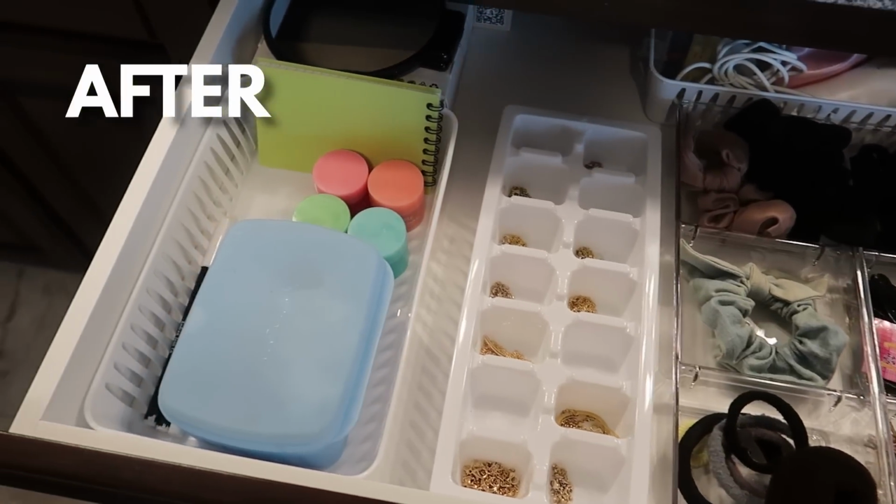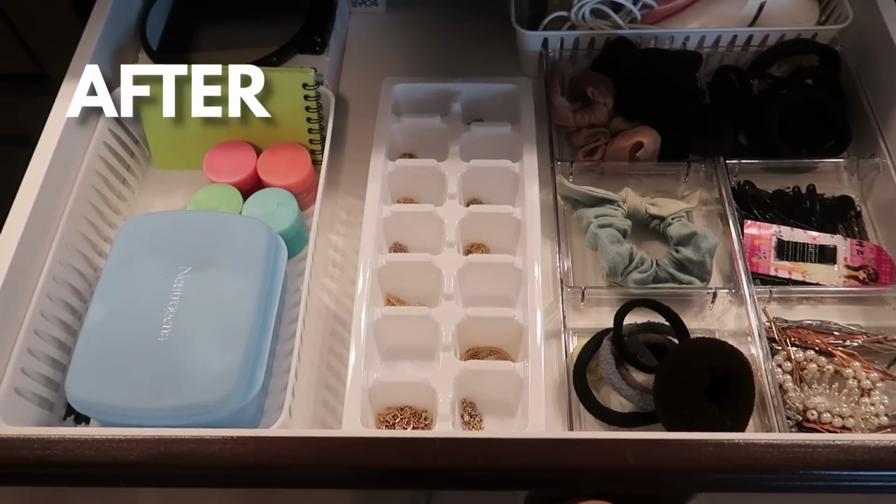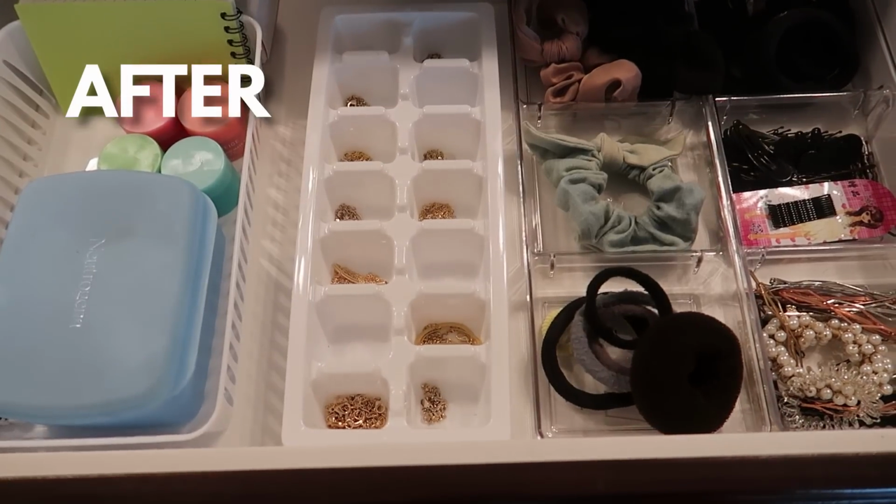But this drawer is looking so gorgeous. I'm loving it, and it's actually the next day, and I could not wait to open and close this drawer. Strange, but so true, and much easier to maintain.